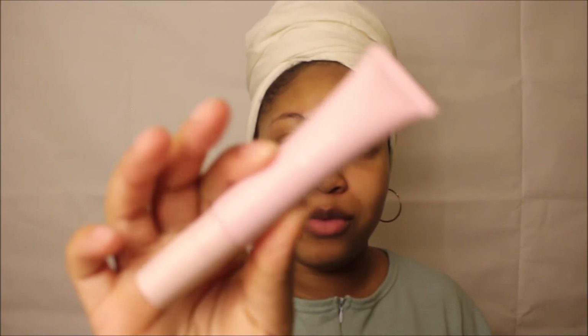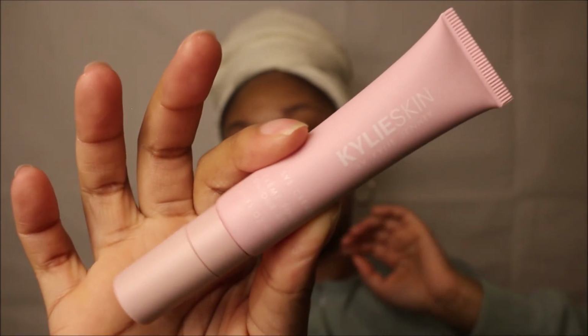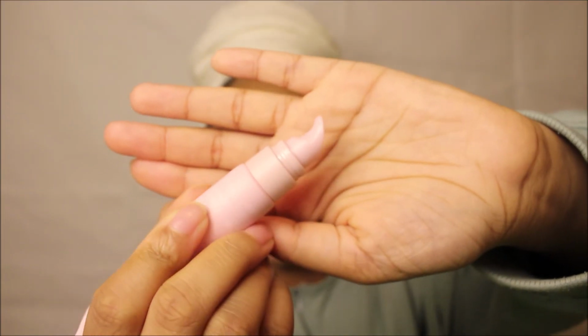Cocoa butter, somebody. Last but not least, we have the eye cream, and it comes in a bottle like this, really cute. Again, it has a head like this, so you're able to directly put it on. Okay, it's not perfectly done. So you're able to just directly put it under your eye. Let's see. So one squeeze, and we'll rub that in.